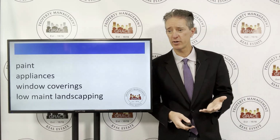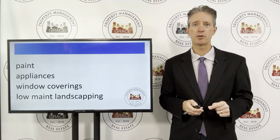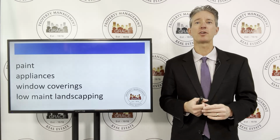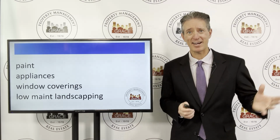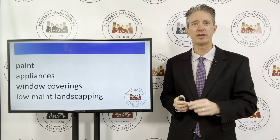Same thing with window coverings, and same thing with landscaping. You want low maintenance landscaping. If you can zero-scape your property, if it has a yard, do that. That will not only save you money in the long term, but it will keep you from spending money to bring a beautiful lawn back to a beautiful lawn condition if a tenant's in there and they didn't quite take as good care of the lawn as you did as a homeowner.